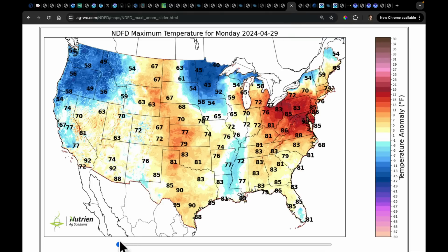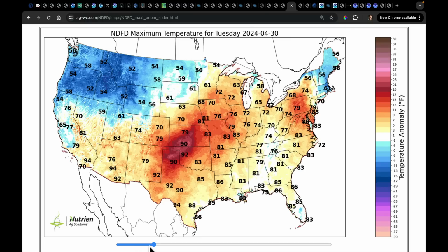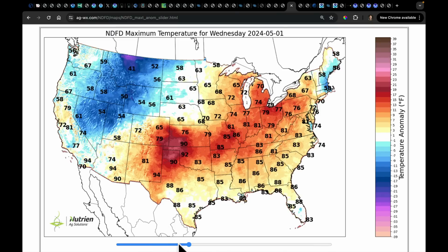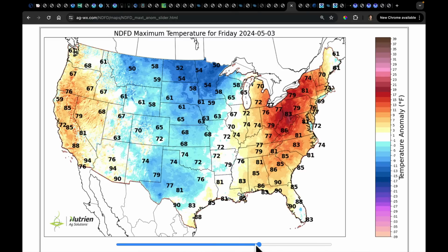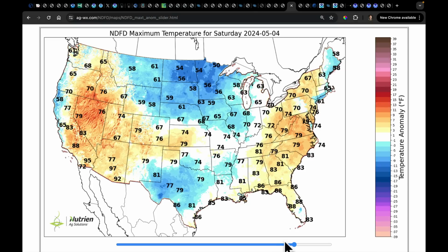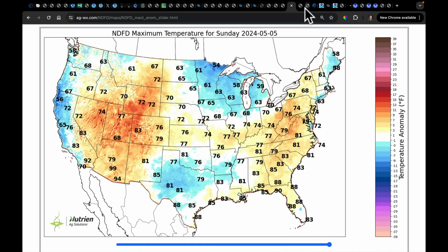High temperatures. Here's today's highs. Getting into Tuesday, 90 down here in parts of Kansas, 54 in North Dakota. So we've got almost a 40-degree swing in temperatures or spread in temperatures just throughout the plains right now. This will be Wednesday. Getting into Thursday, cold front swiping through behind this system. There's Friday, getting into Saturday and Sunday. So just a quick look there.